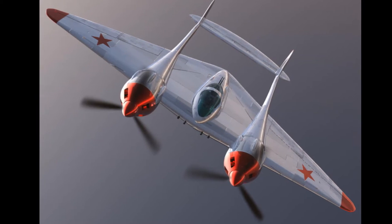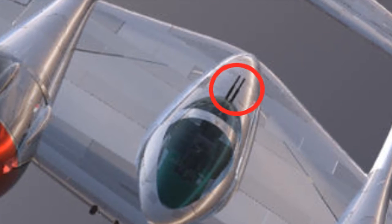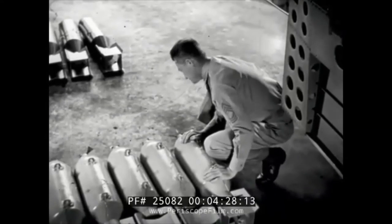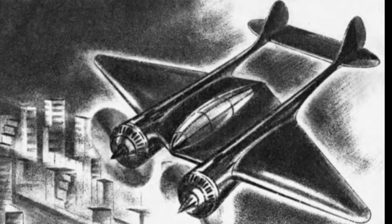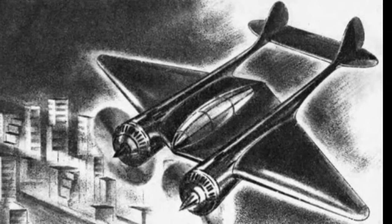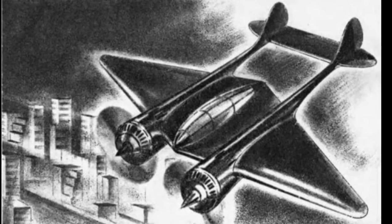A three-place version of the plane existed in order to add a rear turret equipped with two ShKAS machine guns. Its external armament was 500 kilograms of bombs and optionally RS-82 rockets. Originally, the plane had a wingspan of 28 meters and a speed of only 300 kilometers per hour, which is very slow compared to an average of 400 kilometers per hour for other fighters of the time.